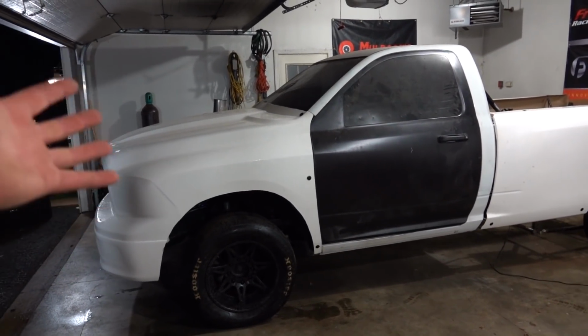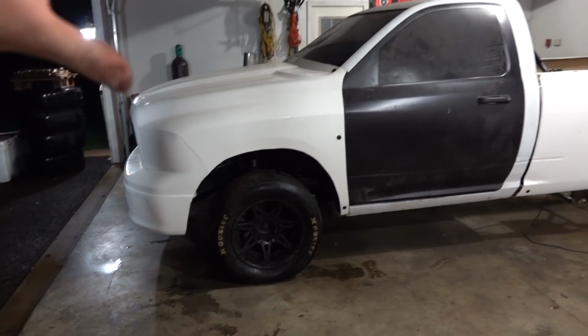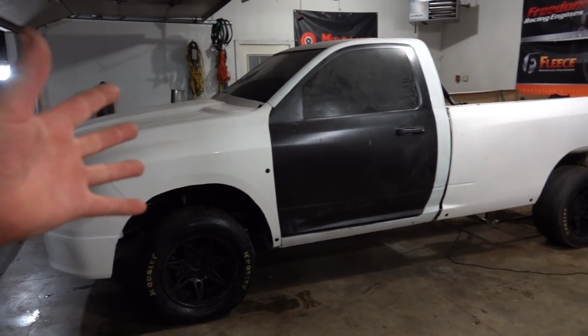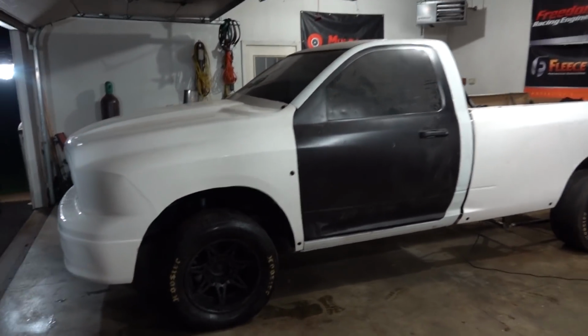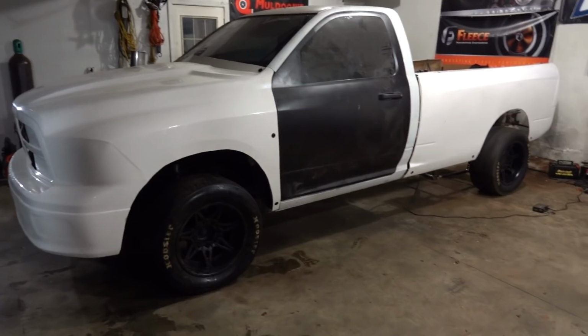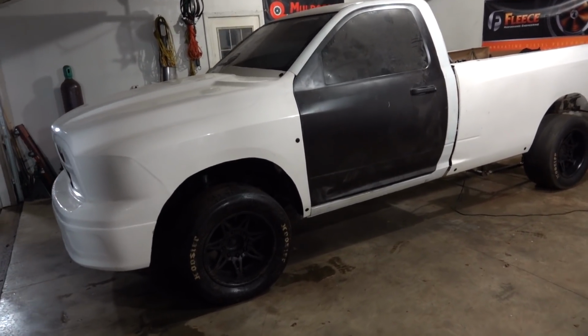Our masterpiece is complete, or at least looks complete. The black wheels definitely make the thing just, I don't know, with the black wheels, with the black door, it just definitely makes this thing look way more menacing. I guess anything's better than those steel wheels, but yeah, man, that thing looks good.